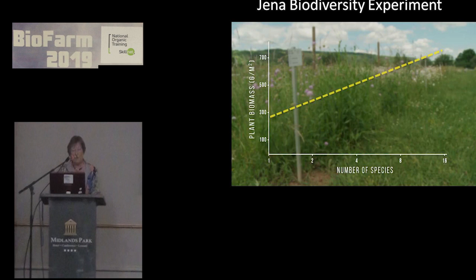And some of those plants don't have to be high biomass plants. They can be things like flax, for example. I will put flax in every mix you possibly could. So it's not necessarily having great big things like sunflowers. It's the number of species, because some of the things that they had in there were quite small herbs in their mixes.